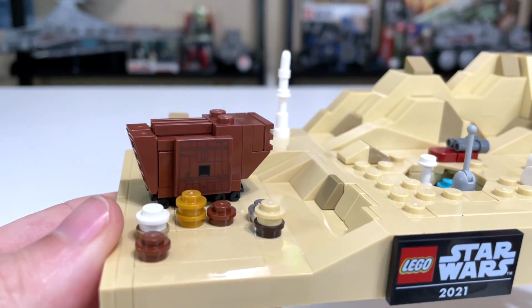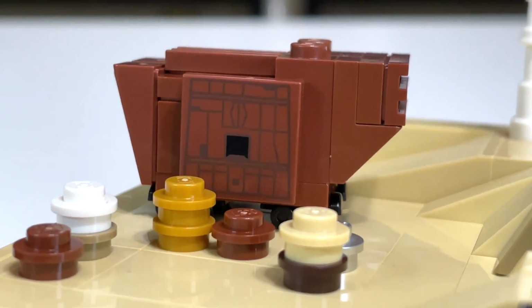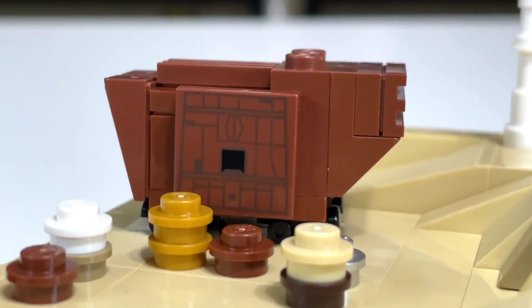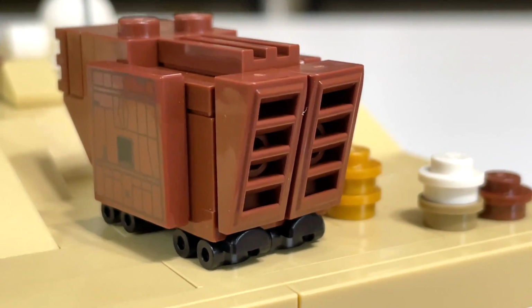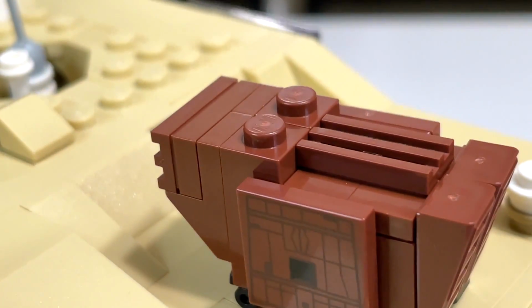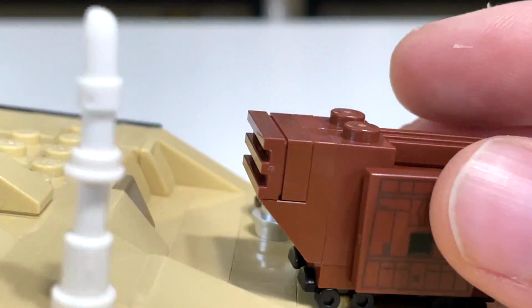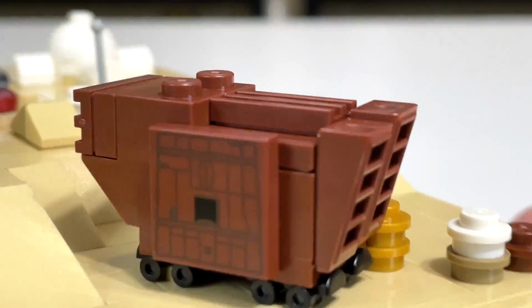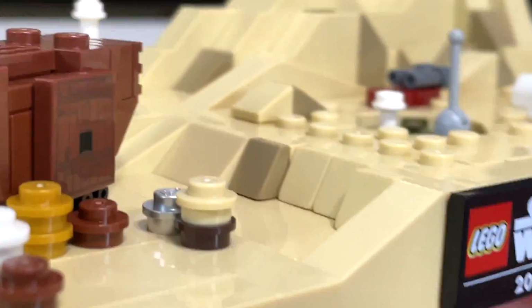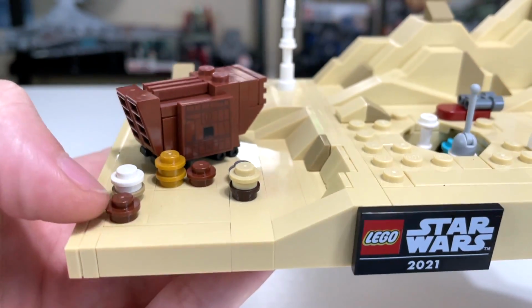But the highlight for a lot of people, I think, is going to be the Sandcrawler on the left here. They gave it its own special 2x2 tile print for the opening on the side, and they have done micro scale Sandcrawlers before, but this one is exceptional given the print there. They make good use of the grill pieces with the slope and the non-slope grill pieces to add a bit of texture to the Sandcrawler as well, and then you actually have the tread underneath represented by rollerblades. So I think this is a very good micro build and an improvement over last year's TIE Interceptor and A-Wing micro builds.